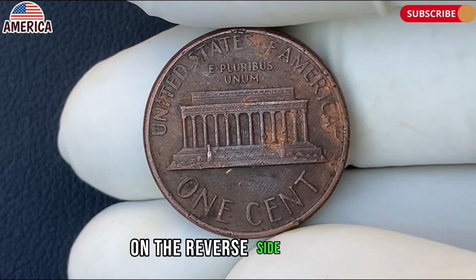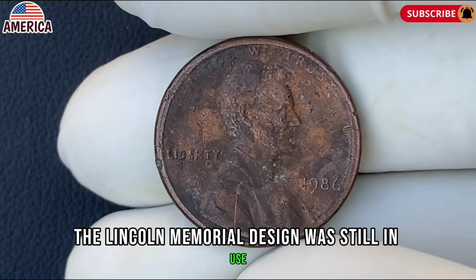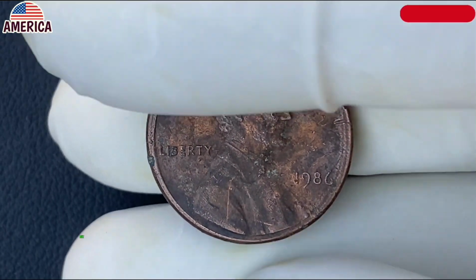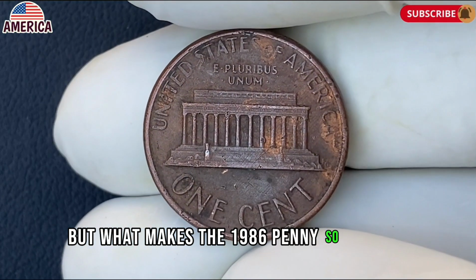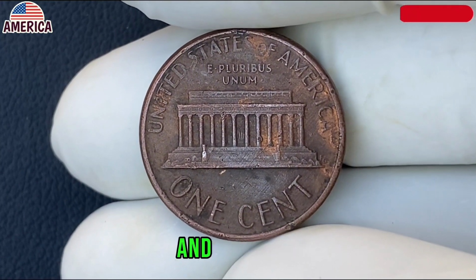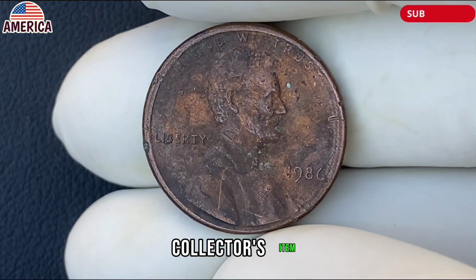On the reverse side, in 1986, the Lincoln Memorial design was still in use, representing a symbol of unity, history, and national pride. But what makes the 1986 penny so special isn't just its iconic design, it's the story of its rarity and the unique characteristics that have turned it into a highly sought-after collector's item.